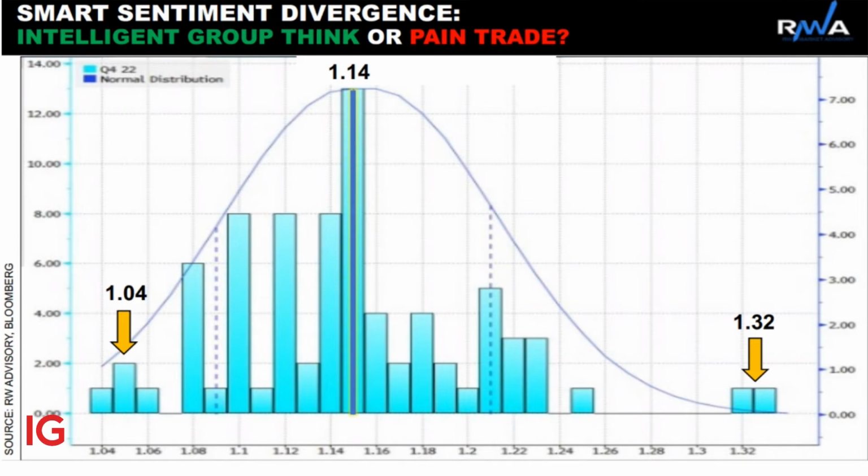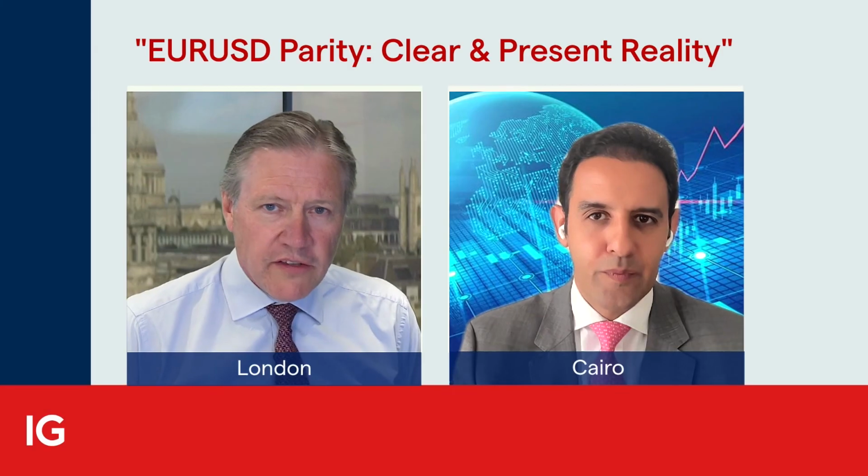So this is a probability distribution depiction of forecasts from institutions, and you can see there on the far left 104, and no lower than 104, is the worst case assessment, and then the mean is at 114 and the best case is at 132. So it's an interesting gap there that we see between what financial institutional professionals see versus what's actually being priced into the market.